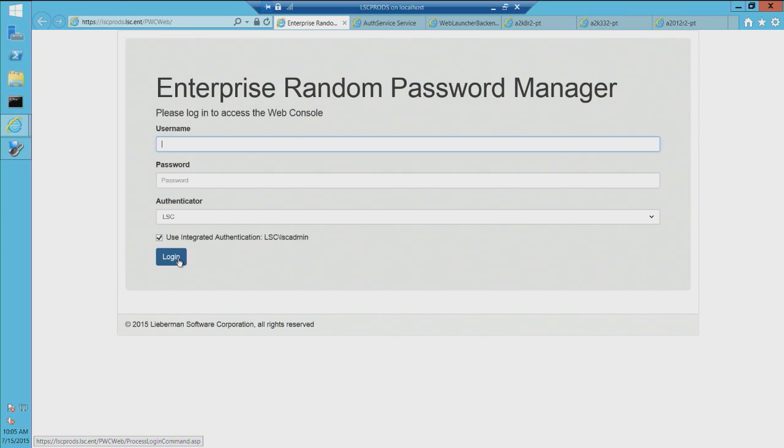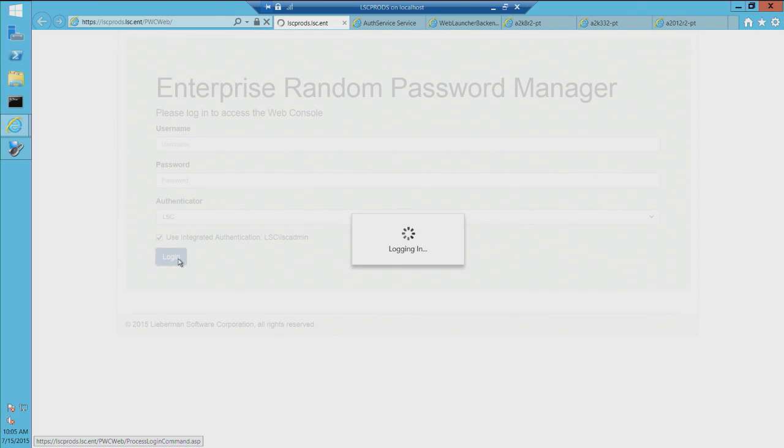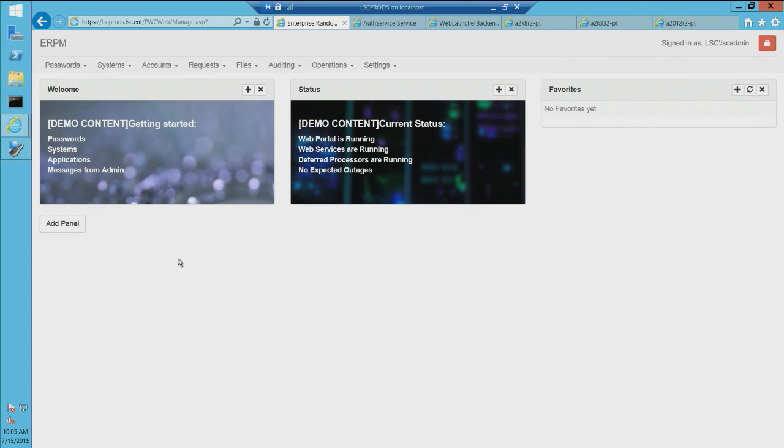So users can log in with certificates, by providing a username and password, or as I'm doing here, with integrated authentication. We might also require various forms of two-factor authentication, be they RSA, SafeNet, or even our own included OATH infrastructure, or anything that's OATH compliant.